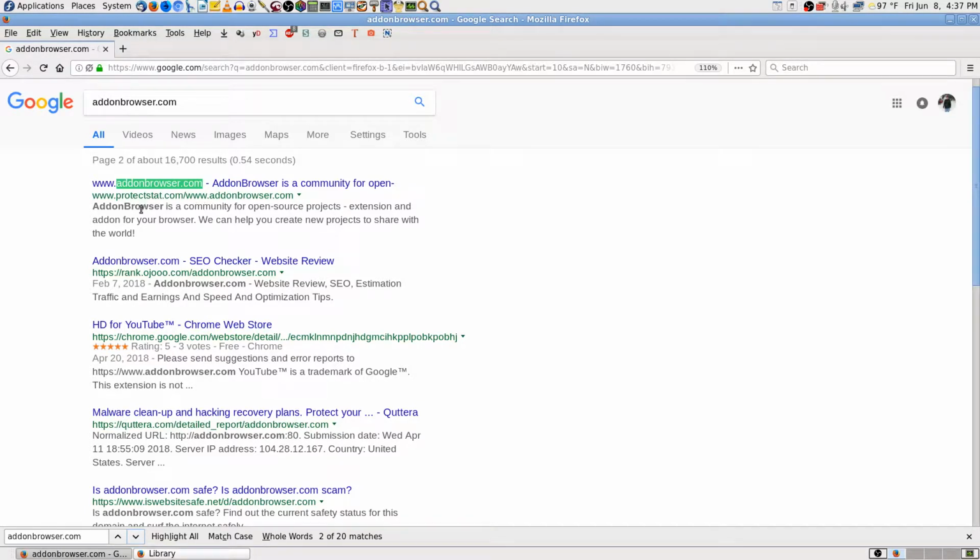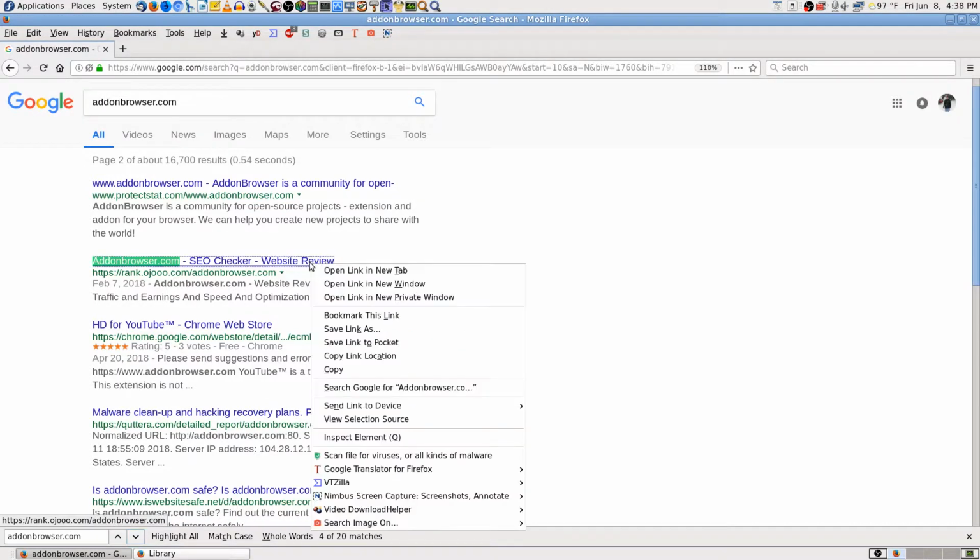It's obvious that anything to do with this addonbrowser.com is crap. Just right quick, I can see that. That is another protocast.com, and then there's www.addonbrowser.com. I ought to look at some of those reputation things, I think. Is that one right there? Yep. There's one right there. That was the next thing I was just thinking of.